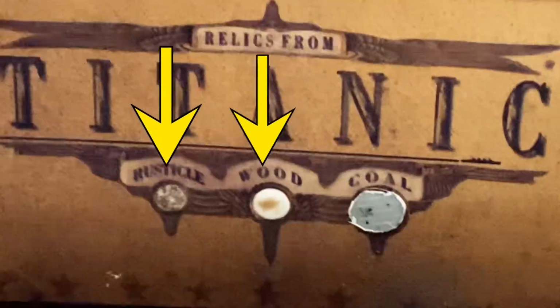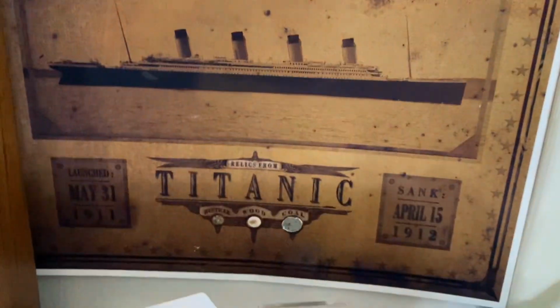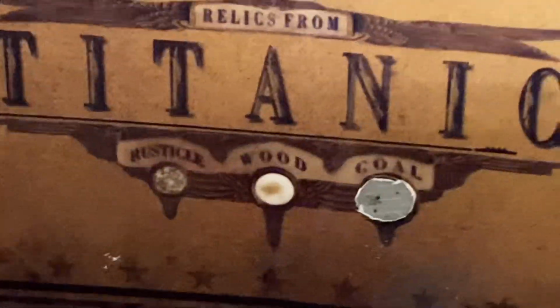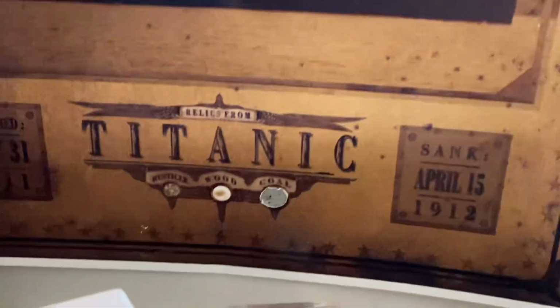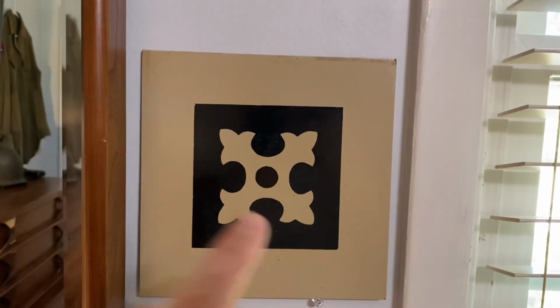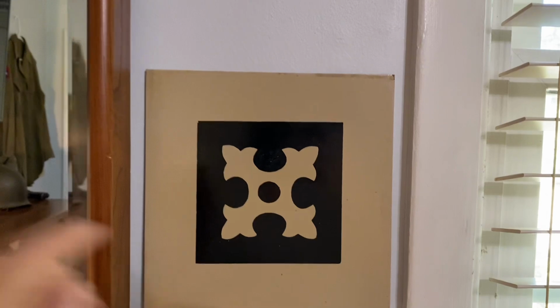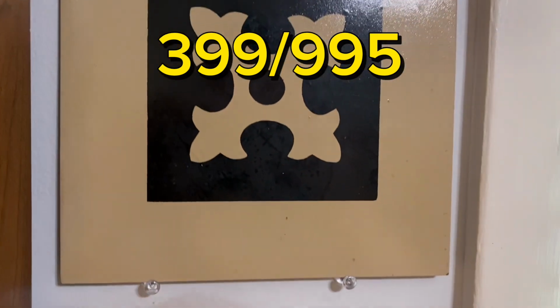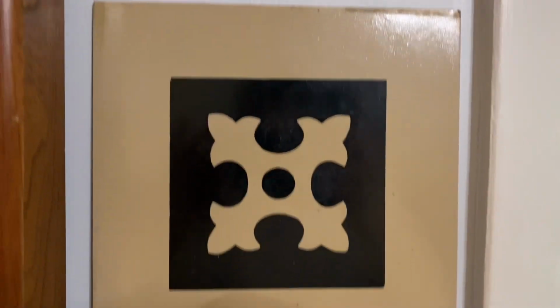Then right here, I have some rust and wood from the Titanic on this little sheet. That's pretty cool. That's one of the rusticles from the Titanic. That's some more wood from the Titanic. Pretty cool. Okay, then right here, this ain't really a shipwreck artifact. I just wanted to count it. This is a piece of the Titanic movie set. This is a tile. It's numbered 399 out of 995. Just wanted to add this in the video.